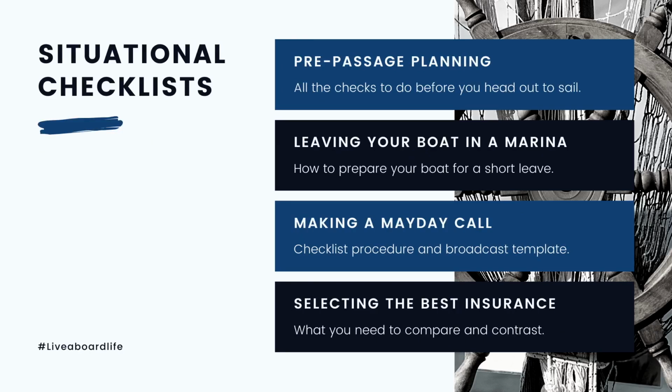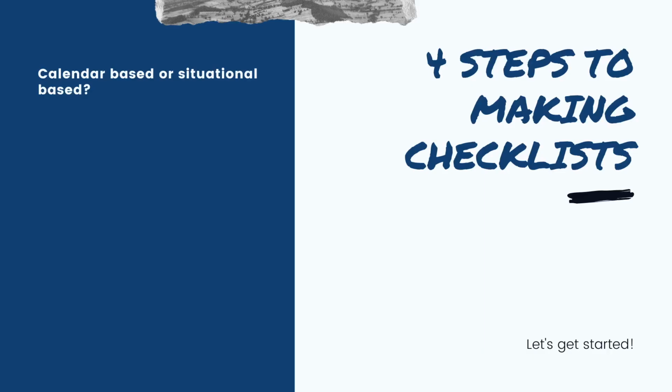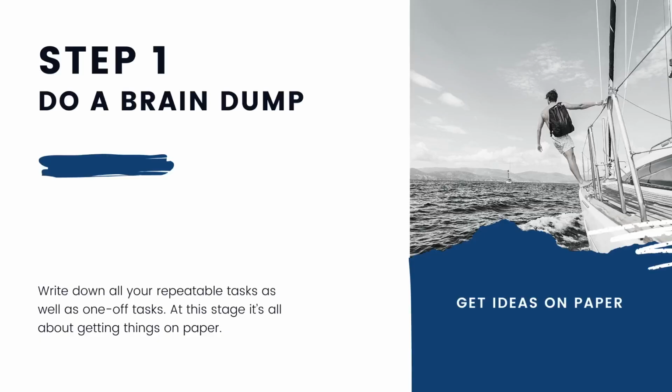Situational checklists, however, are there to help you with specific tasks like pre-passage planning, leaving the boat for a short period in a marina, making a VHF Mayday call, or even something like selecting the best insurance for your boat. Both calendar-based and situational-based checklists are extremely effective on a boat, but where do you start with how to create checklists? Step 1 is to do a brain dump.